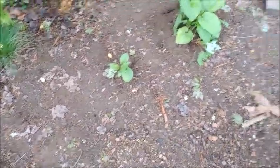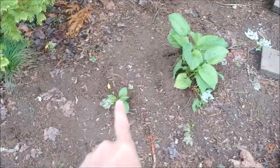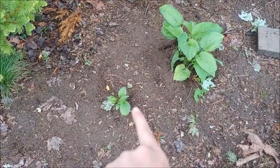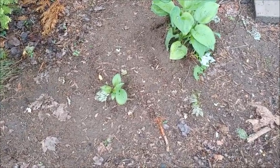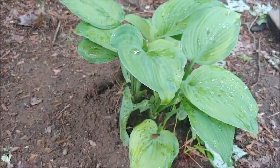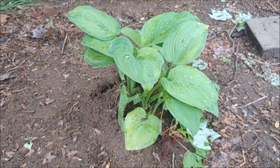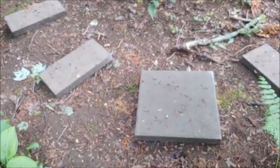If we continue down the path, maybe 2 feet, we have some hostas. These are the same kind of hosta. This just fell off, and it actually has grown a lot in the past week. The leaves were only that size, and it just grew. Don't know what kind of hosta this is. I think it's a lime green one, or limelight, I think it's called.